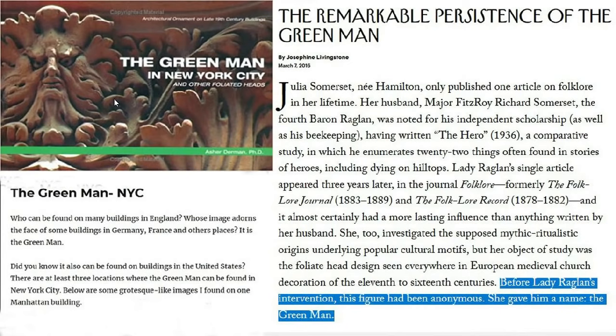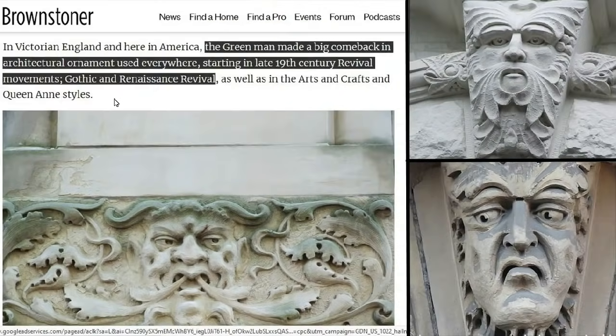So I wanted to see if we could tie this to some group. And before I get to that, here's just one more. These are some of the faces of the Green Man in New York City. And the Green Man made a big comeback in architectural ornaments used everywhere starting in the late 1800s. So there's a lot of different variations of it, but it goes by that name.